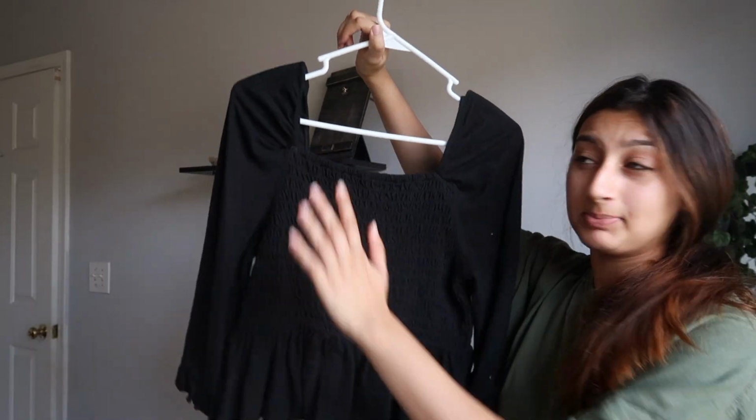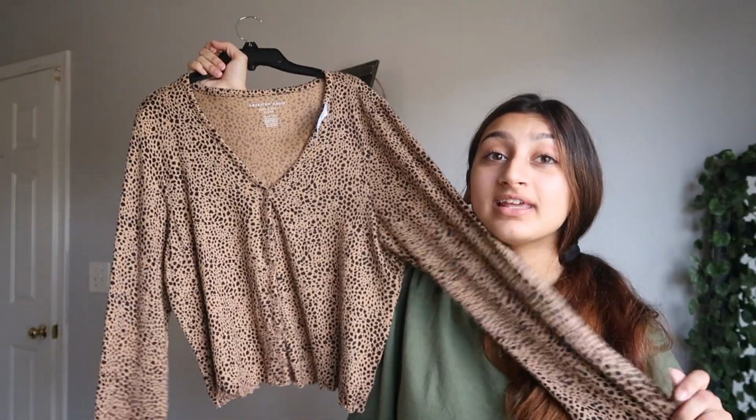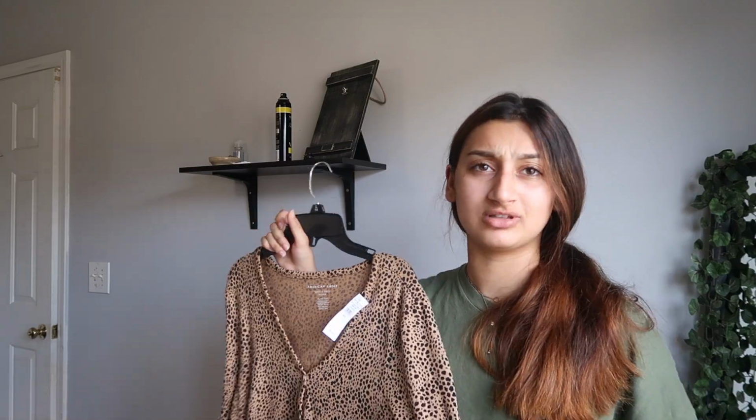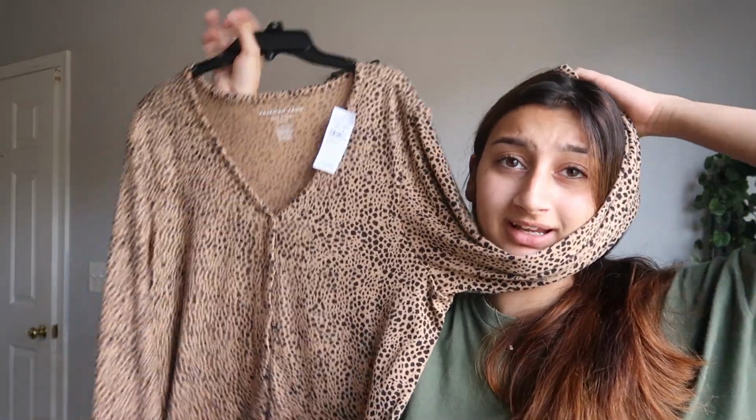I don't know why I'm buying fall clothes. Ugh, what is it called? American Eagle. I got this. I am obsessed with the square neckline top, as you can tell. It's the softest thing ever. If you go to American Eagle right now, it's probably there because it just came out. But it's so soft. I feel like I'm just wearing a blanket. It's also cheetah print, so you know, I'm loving that right now. The tag is literally still on it.